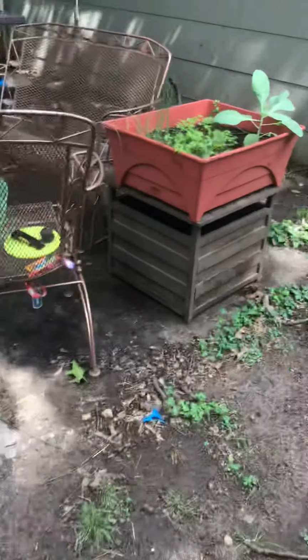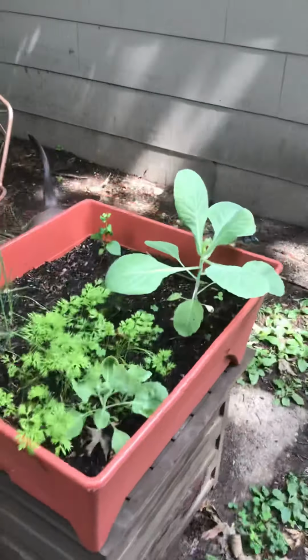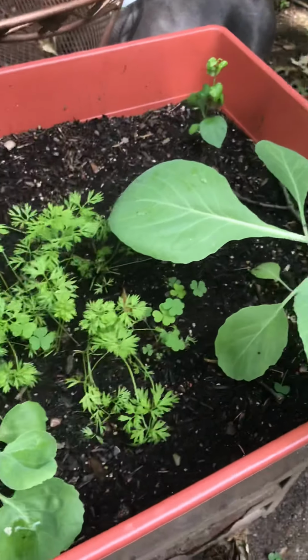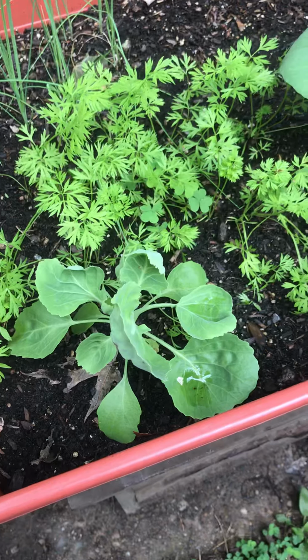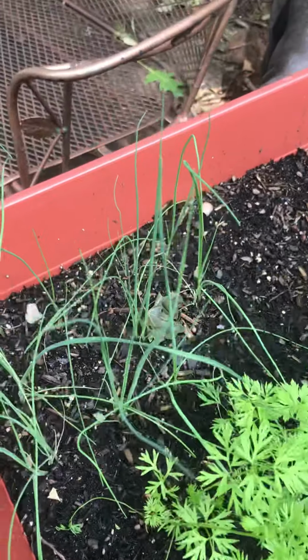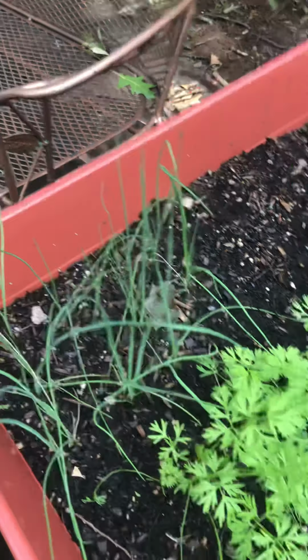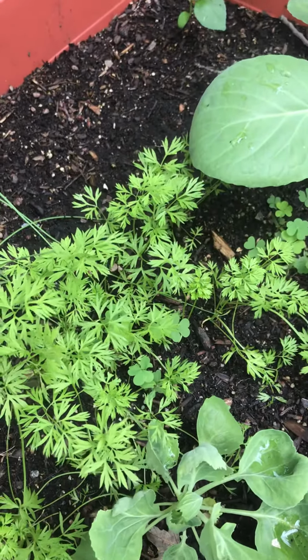And then in the other City Pickers box there's another cabbage that overwintered. It's now starting to go crazy. This one is not as fast. No idea, I just experimented growing leeks. We'll see what happens there. And then I put more carrots in the middle. They seem to be doing great.